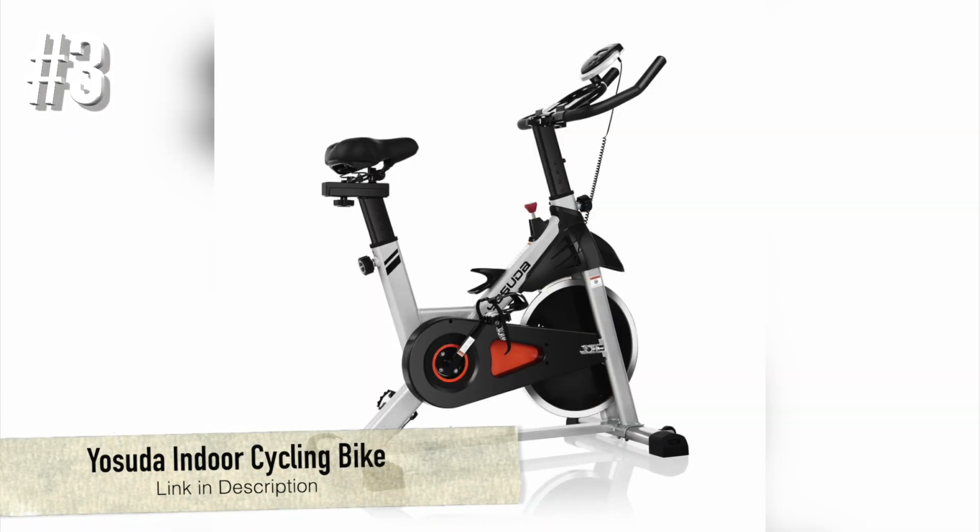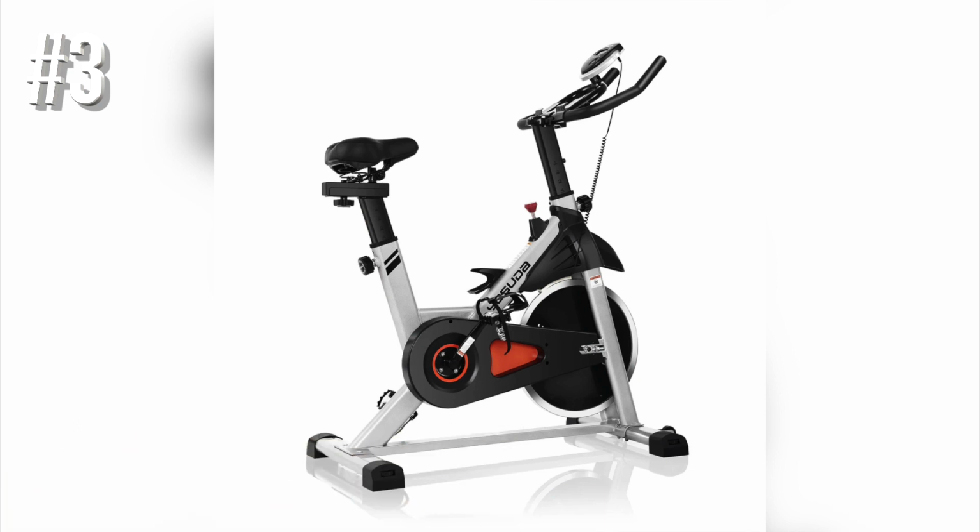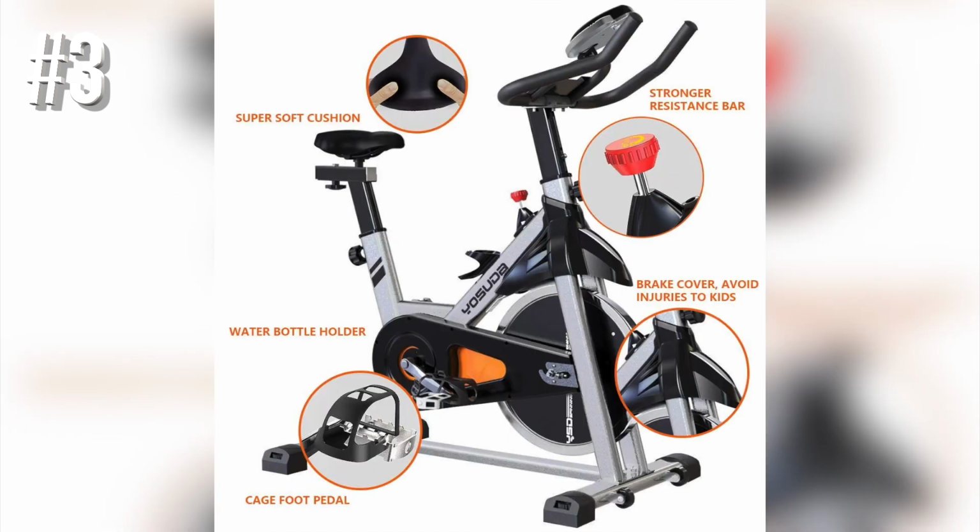Number 3. Yusuda Indoor Cycling Bike. Most home riders will be well served by this spin-style bike by Yusuda. Similar to what you'd find in a gym or studio, this bike has a slim profile, a heavy-duty steel frame, and a 35-pound flywheel for resistance.